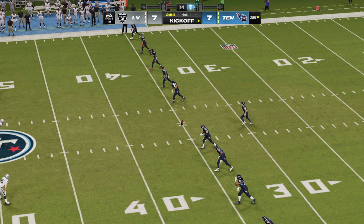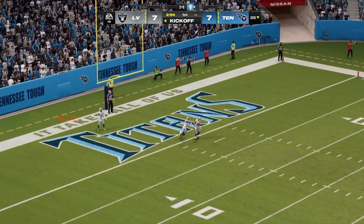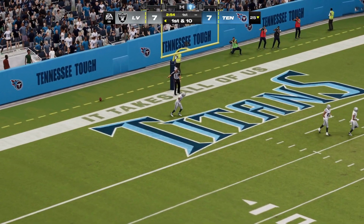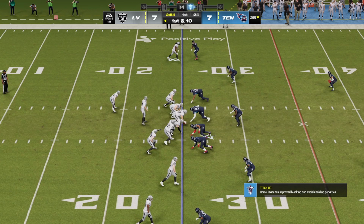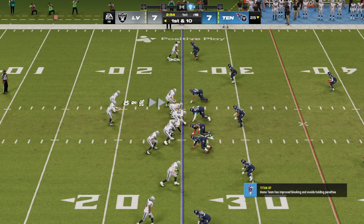Each team's had it. Each team has scored. 7-7 here as the kick's away. And this will not be returnable. It's out of the back of the end zone for a touchback. The Las Vegas offense ready to start this next drive.